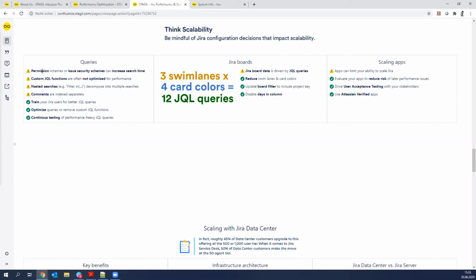Next topic: custom JQL functions are often not optimized for performance. Custom JQL functions most likely come with different apps like ScriptRunner or Advanced JQL queries.